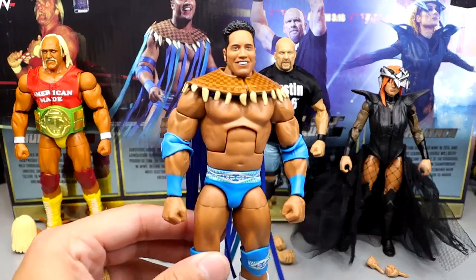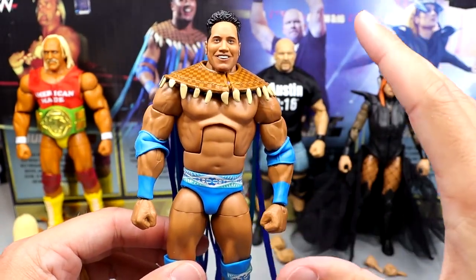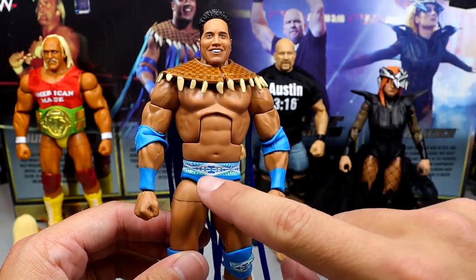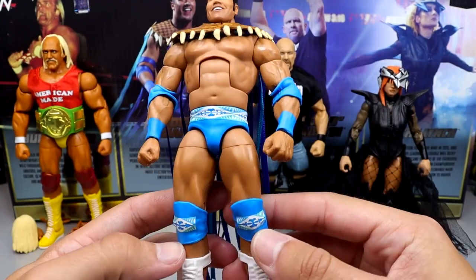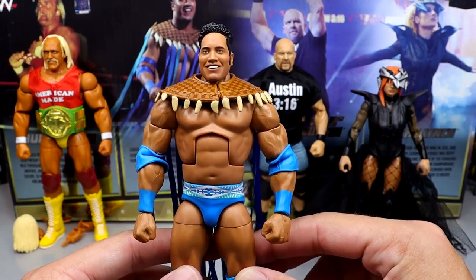Next up, we do have the Rocky Maivia figure. This is a repeat figure again. We've seen this way back, Target exclusive, same exact figure. One thing that kind of bums me out is, why didn't they just do this figure but with the black gear, right? Isn't there a version where it's black everything, but the designs are there, so you'd still have the teal and the blue coming through? I feel like they could have easily done that, but it's pretty much the exact same figure.